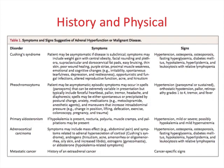This is a busy slide. It's probably better for reference later, but it just highlights some of the symptoms and signs to expect with Cushing's syndrome, pheo, the other hormone syndromes. Just looking down at the bottom with the metastatic cancer, it's important also to ask, again, for the risk factors, if they've been adherent to the age-appropriate screening tests, if they have a family history of malignancy, smoking, and I'm not going to bore you with all the details there.